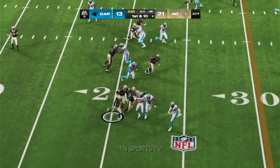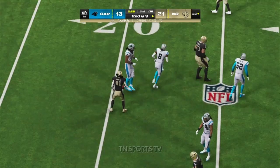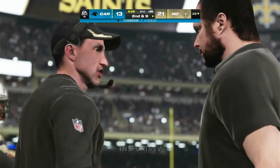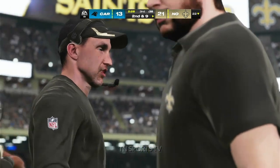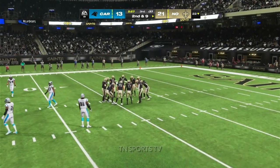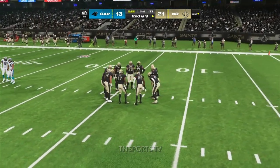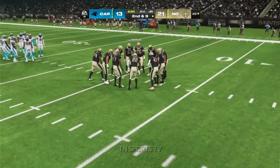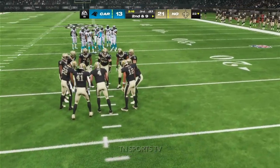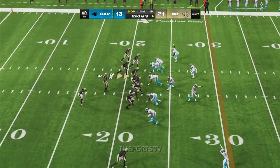A 10th carry for Kamara. And they'll get to him quickly here as he'll get a yard, just a yard to the 22. A big part of a middle linebacker's job is being able to take on blocks and then go make plays. But the best ones have those big guys in front of them playing defensive line to hold blockers off of them and allow them to flow sideline to sideline and make the big hits. Now 2nd and 9.